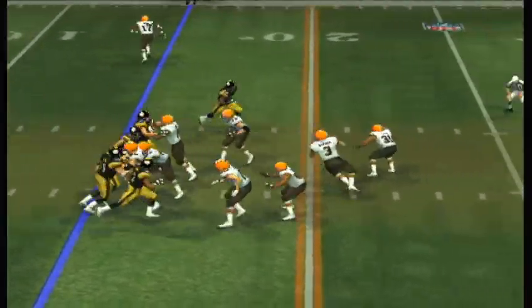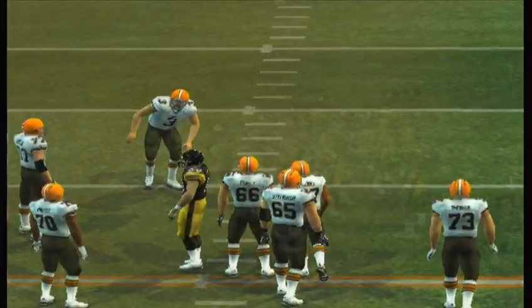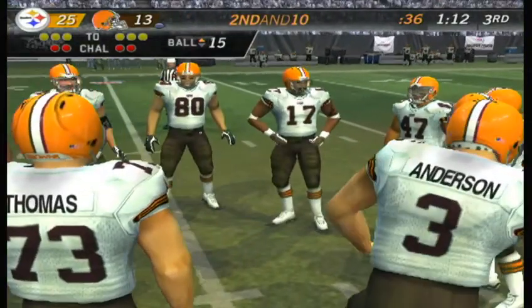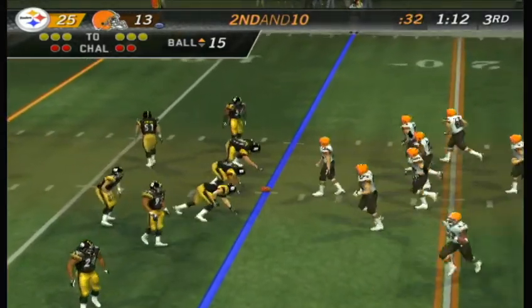Ball on the 15-yard line. Their last red zone trip resulted in a touchdown. This pass is incomplete. Sometimes you see a quarterback purposely underthrow a receiver, so the defensive back overruns it. I don't think that was the case there. Stalwart was the one they were trying to get the ball to. 2nd and 10. Ball on the 15-yard line.